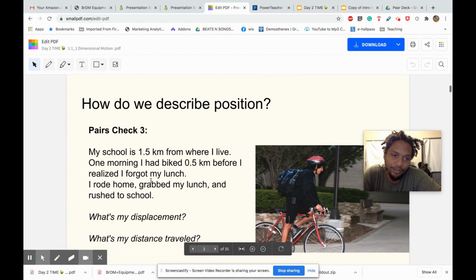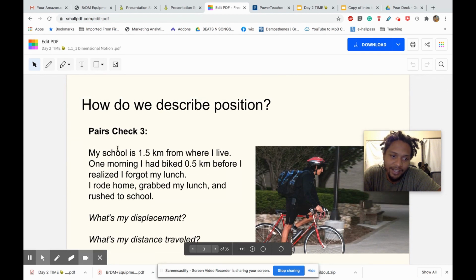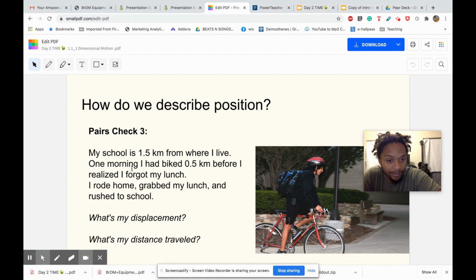So question number 1 is talking about the same thing that I was talking about. So how do we describe position? My school is about 1.5 kilometers from where I live. One morning I had biked 0.5 kilometers before I realized I forgot my lunch. So I rode home and grabbed my lunch and rushed back to school. That's essentially the same thing as the do now question, but it's asking a full question. What's my displacement and what's the distance traveled, okay?